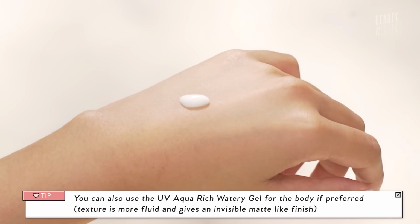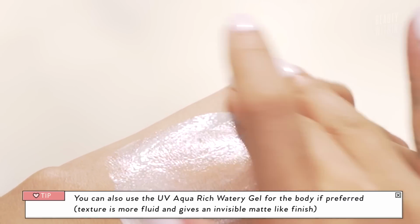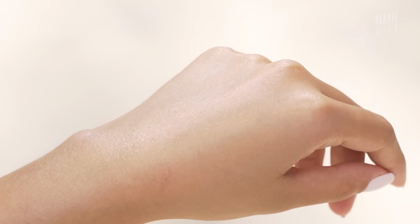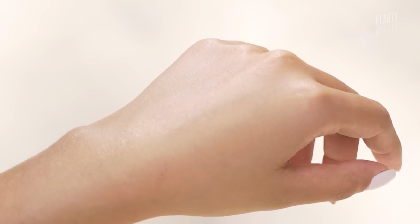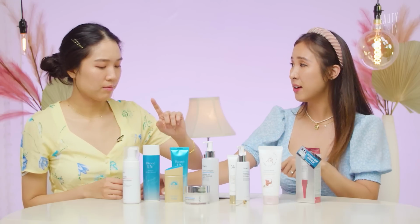So just make sure you shake it, and then you'll see the little bursts, and that's basically your micro encapsulation. And this one I find is much more resilient. It gives a much more nourished, protected look. If you're going to be sweating a lot, or if it's really hot where you are, I feel I can sweat it off and wipe it off more easily. So this is actually much more protection, and it's enough that you can go down and protect your body.